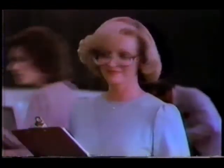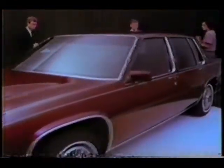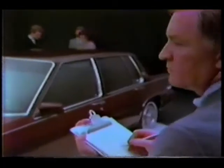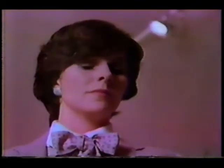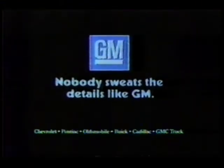At GM, no car is completed until the car is passed by the customers one last time. Every GM car and truck is previewed in customer clinics. Customers give written comments on design, comfort, roominess, serviceability, even colors. It's a hit. I hate red cars. With almost everyone. Nobody sweats the details like GM.